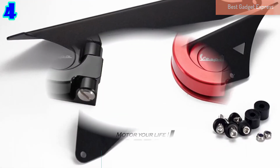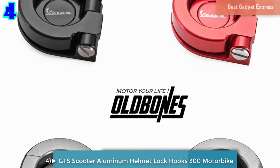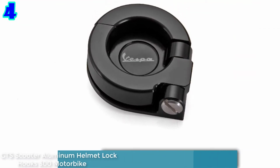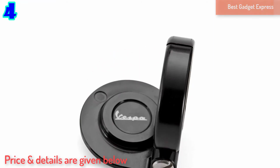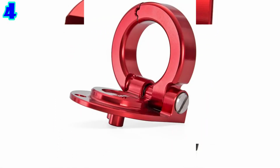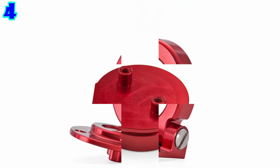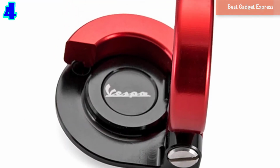The next is number 4. For Vespa GTS scooter aluminum helmet lock hooks crochet GTS 300 GTV 300 motorbike accessories gancho para casco de moto. Features of this product: condition: brand new. Color: black, red, gray. Packaging: 1 PC helmet hooks. Fitment for Vespa GTS 300. So this is the best option for you to buy.